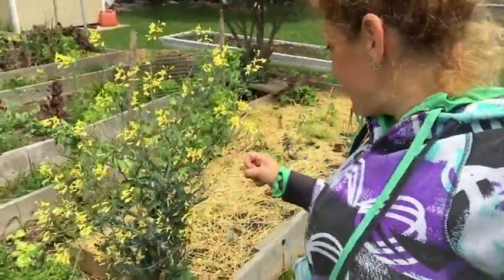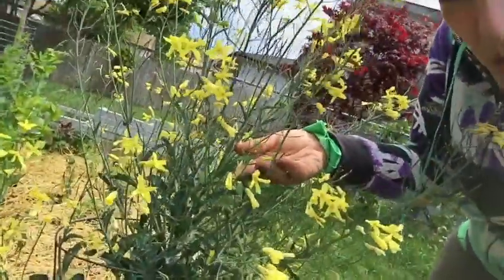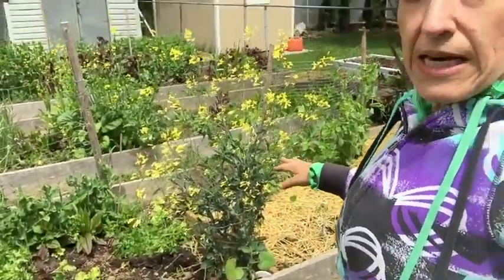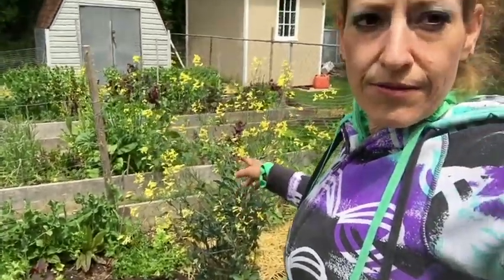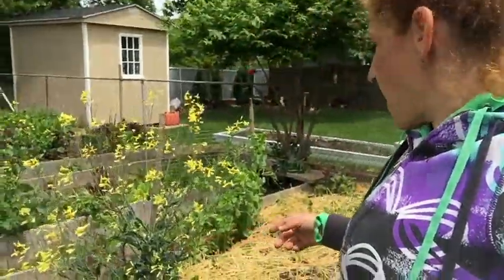What is going on with this? So this is a Dinosaur Kale that I am saving seed from. The seed is taking a little bit longer to develop on these, but the plant is really big and it's going to give a lot of seed. So I am keeping it in the bed until the seeds mature, because I really do want a lot of seeds of this Dinosaur Kale, because I want it for microgreens and for regrowing this.